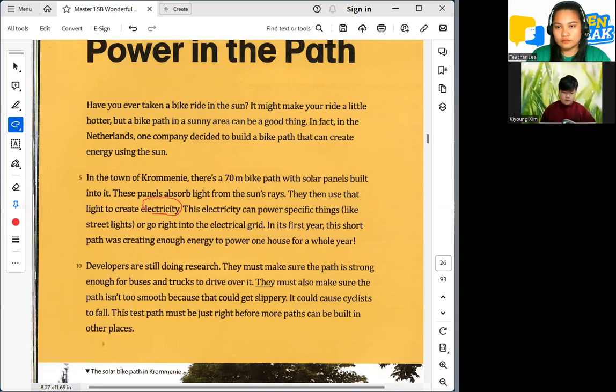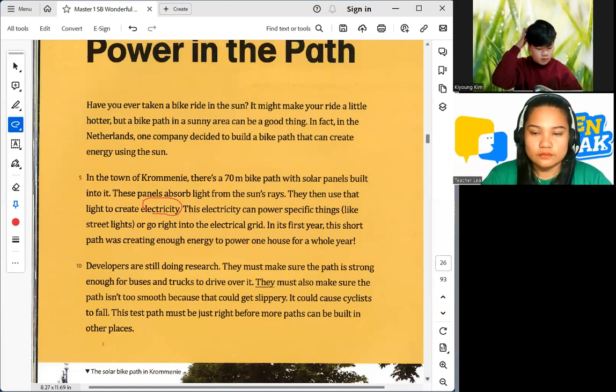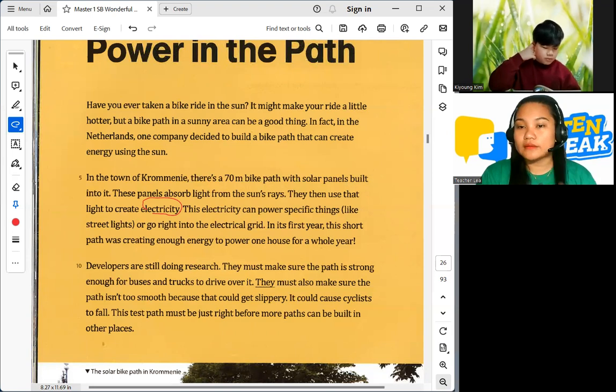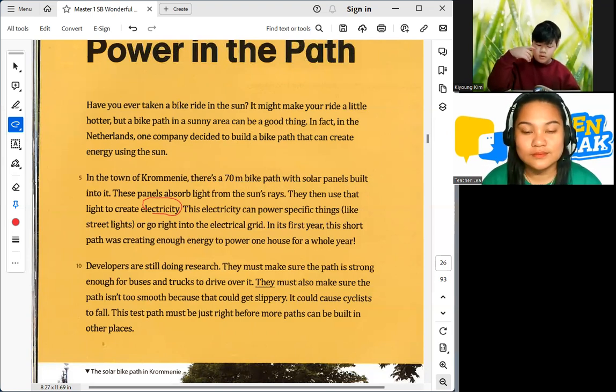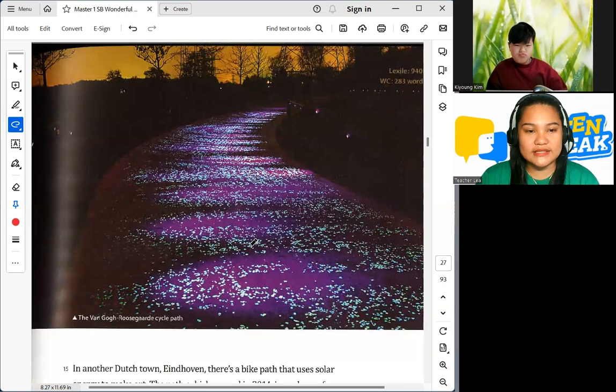In its first year, the short path was creating enough energy to power one house for a whole year. Developers are still doing research. They must make sure the path is strong enough for buses and trucks to drive over it. They must also make sure the path isn't too smooth, because that would be slippery. It could cause cyclists to fall. This test path must be just right before more paths can be built in other places. Okay, all right, let's continue.